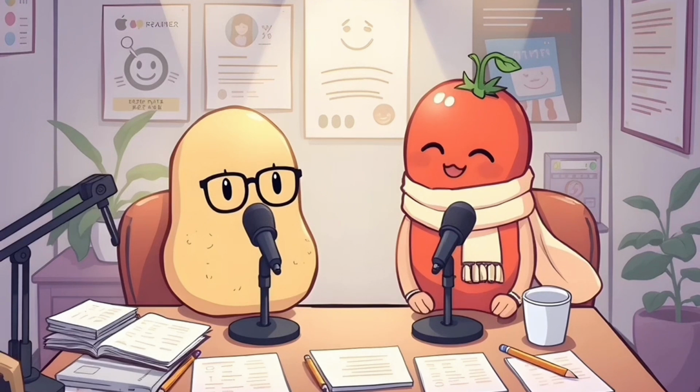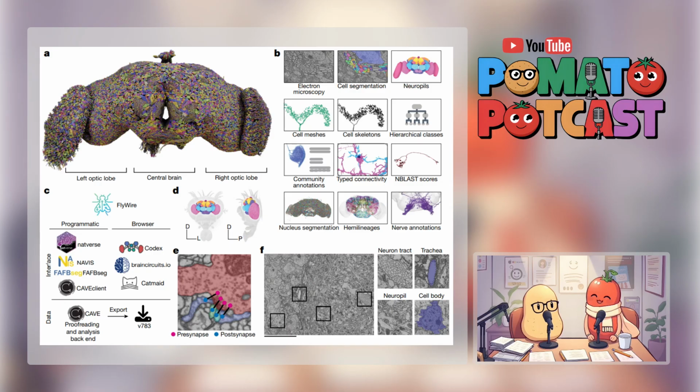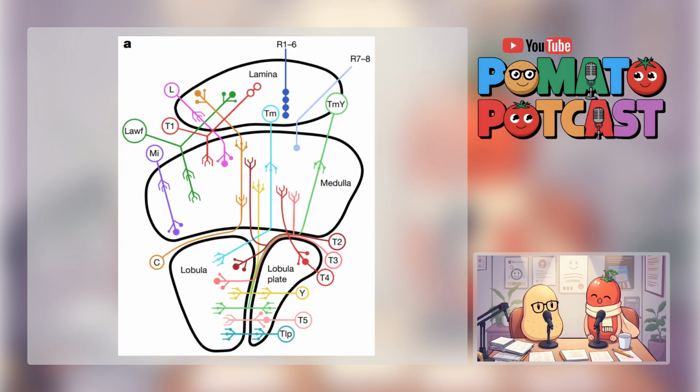But imagine a three-dimensional map. But instead of streets and buildings, we have every single neuron and synapse in the brain. That's the connectome. So it's like Google Maps, but for the brain. Exactly. And by tracing these neural pathways, researchers can begin to crack the code as to how the fly brain processes information and controls behavior.